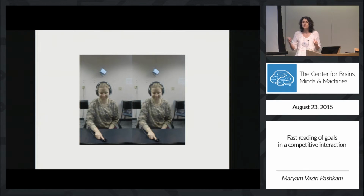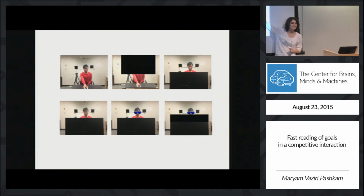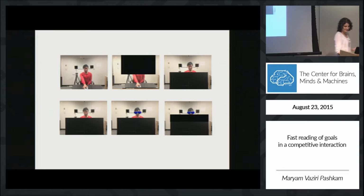So this proves that there is really a lot of information in the body about the actions and about the goal of the subjects before the movement happens. To find out where this information is, we covered the subject's body with pieces of cardboard. And surprisingly, we found that these fast reaction times are very resilient to covering different parts of the body. Subjects were pretty much fast in all of these conditions except for this one, in which you can barely see anything.